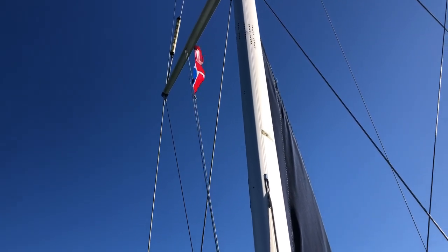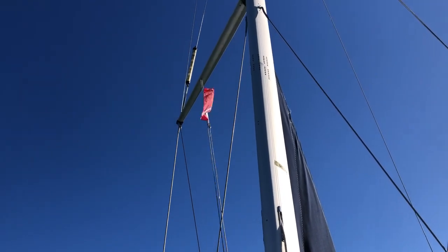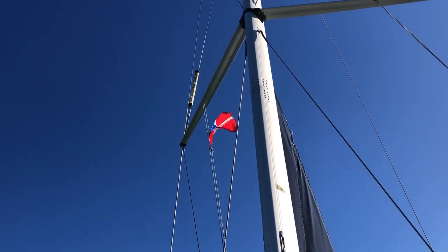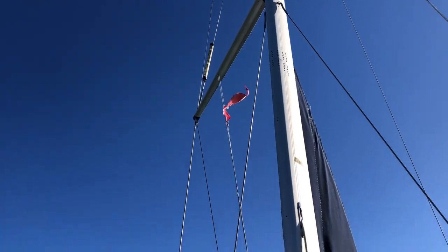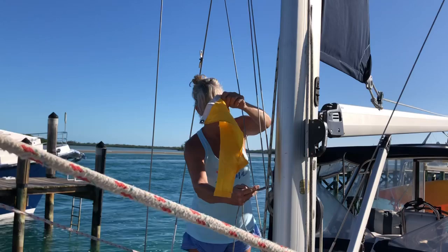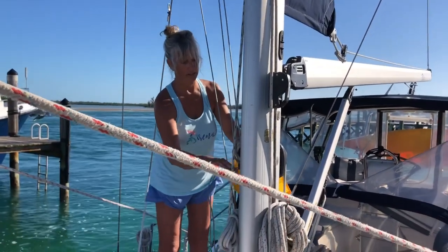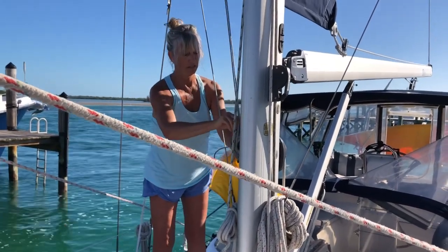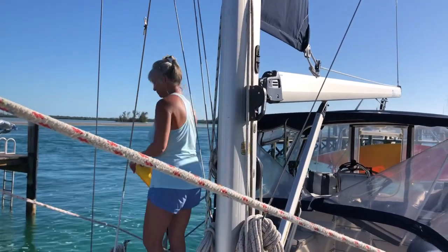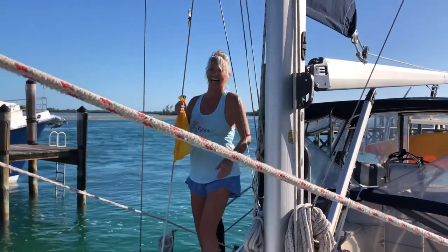Until we do that, we have to fly a yellow flag, which is a quarantine flag, signifying that we have not yet checked in. But of course, checking in took only about 45 minutes. Quarantine is also used for when everybody aboard is sick or any reason they don't want you coming ashore. Right. As has happened in the past. So today was a quick and easy check-in in Bimini. And now Bliss is legally in the Bahamas. Yay! Yippee! Happy dance!